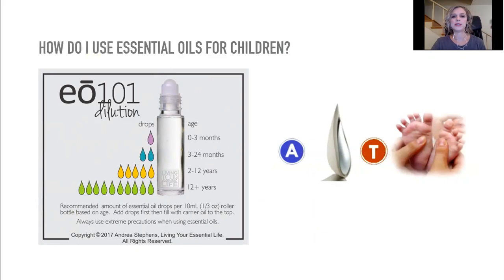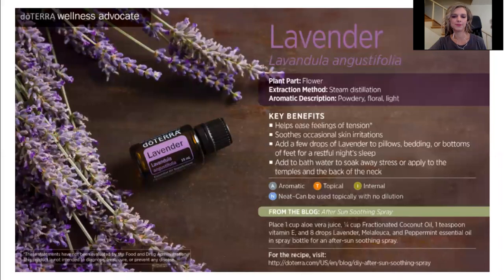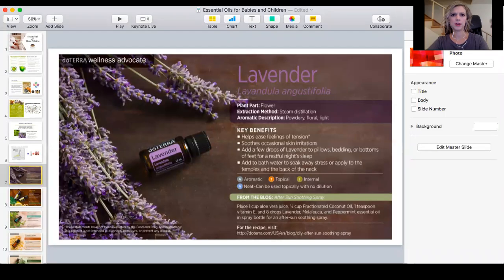I don't know if you can see here this thing next to the letter A, that's a diffuser. If some of you are like, what is that? That's a diffuser. And I'm going to show you guys some ways to diffuse.